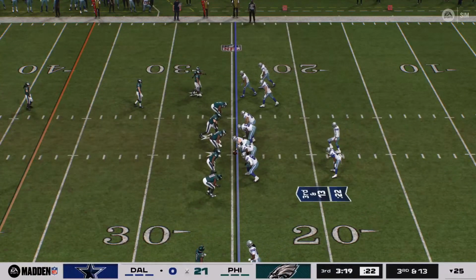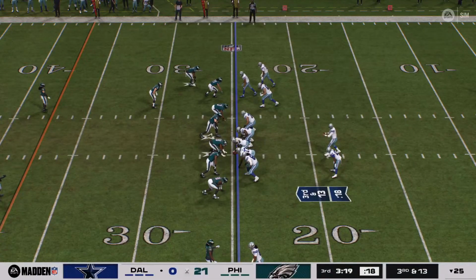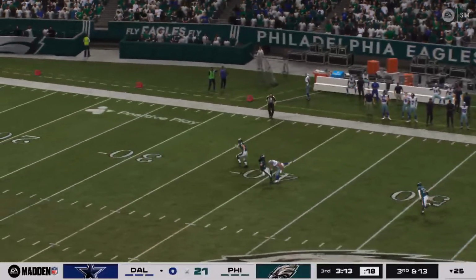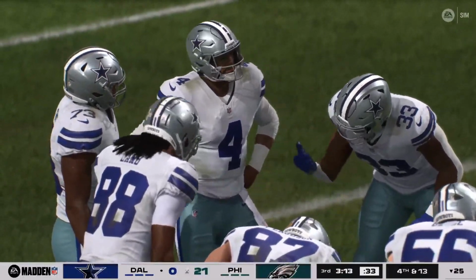No connection on the last play, and now it's 3rd down. Working out of the gun, it's Prescott. He lobs this one up, looking deep to the right side. It's in or no, they dropped another one. Drops on back-to-back plays, Brock. It does force a 4th down.